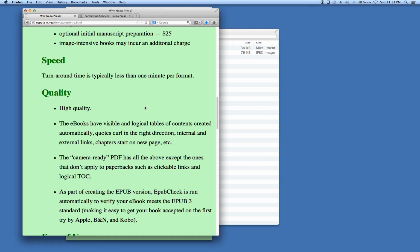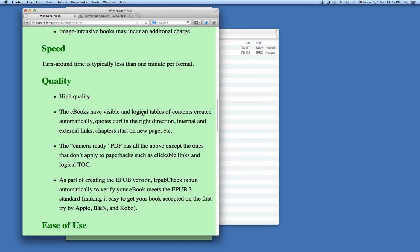You can set up internal and external links to websites or to other parts of your book. The chapters start on a new page rather than in the middle of a page. In other words, it looks like a standard, professionally formatted ebook. The camera-ready PDF has all the above, except, of course, for the things that don't apply to a printed book. You can't really click on a link inside the paperback.